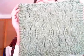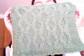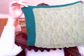Then I got a very nice one as well. I do like all of the textured stitches or the stitch patterns that were used, but again, this one is not the size that it should be, so I had to knit on a border. And as I said, I only got 3 of the squares. The 4th one never arrived, so I don't know if it wasn't shipped or it just got lost. So I had to knit a 4th one.